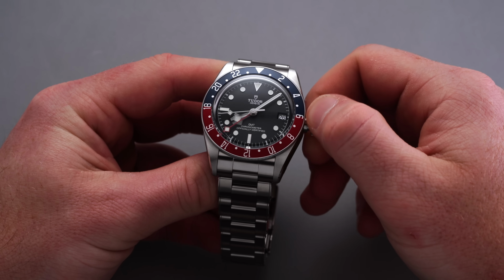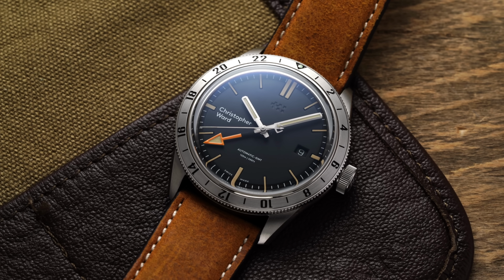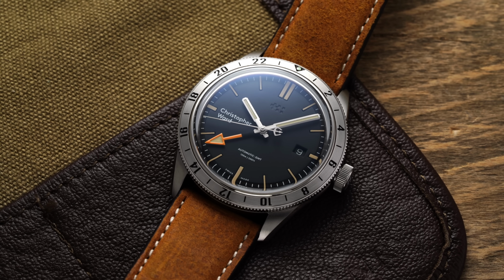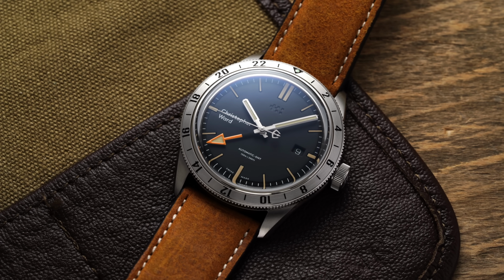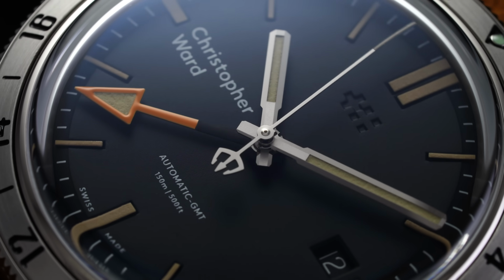Also, when you're thinking about getting into the world of GMT movements, I think you have to really think about, do you really care about the upsides of a true GMT? The truth is there are some amazing GMT watches in that $1,000 to $2,000 price range. That's really where I start to see an abundance of them, and where I see the value really being present there. But all right guys, that's my video here today.